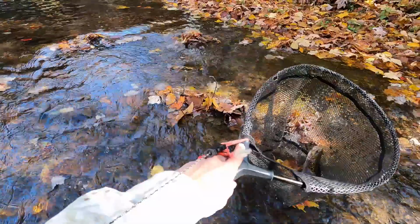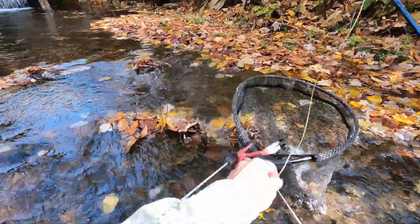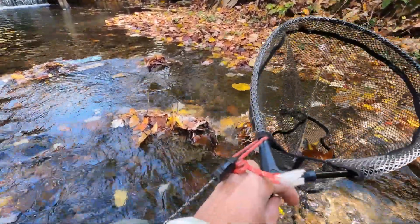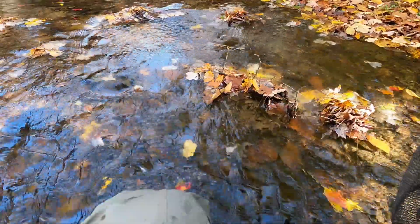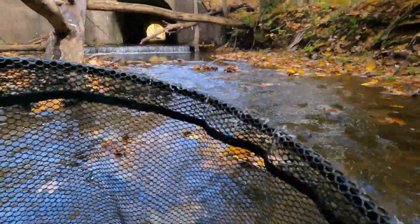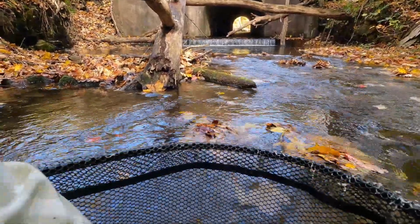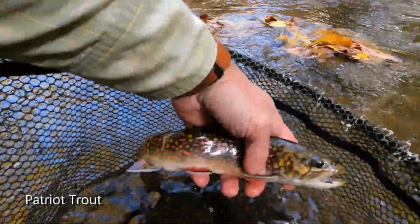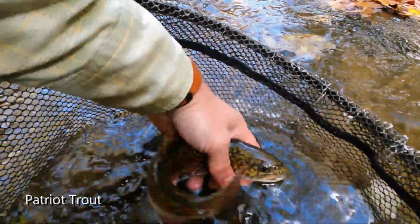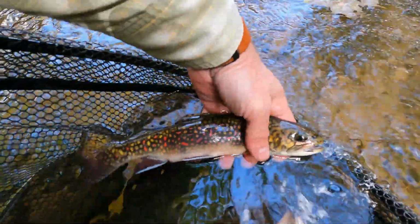Look at that. Holy cow, Mike. That is unbelievably beautiful. Nice work. Look at the color on that. Oh my God, look at that thing. That is pretty. Absolutely gorgeous. Brookie or tiger here. Wow. The coloring is just incredible. Man, oh man.